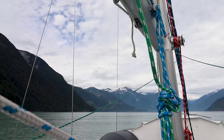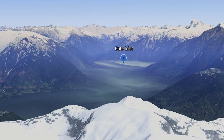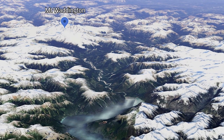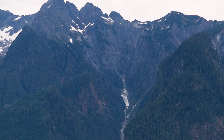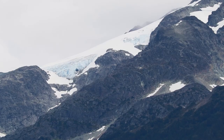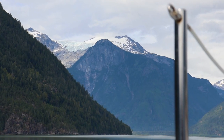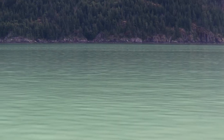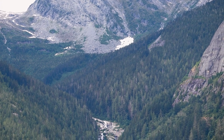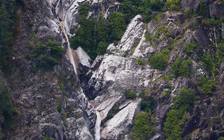Penetrating 50 miles into the heart of the coastal mountain range, Bute Inlet is surrounded by mountains that tower to more than 9,000 feet above sea level. They're massive peaks covered in glacial ice all year round. The minerals from this glacial runoff turn the water here a beautiful, milky turquoise blue. And the meltwater feeds hundreds of streams and rivers, creating rich habitat for the animals that call this place home.